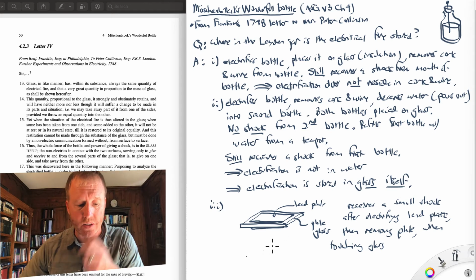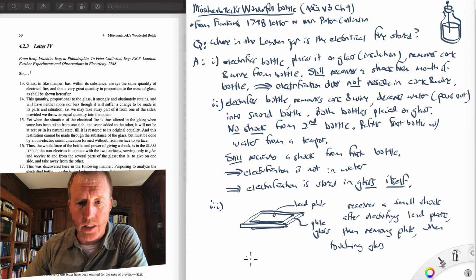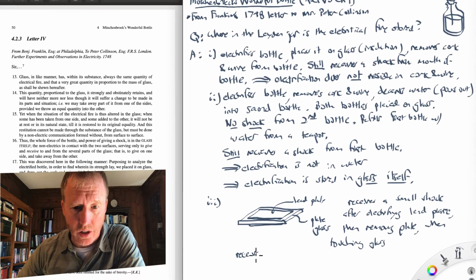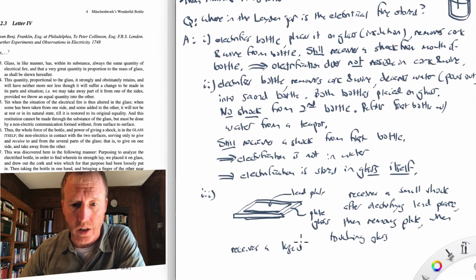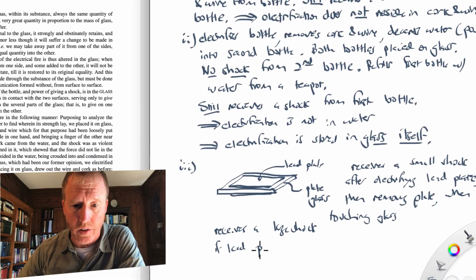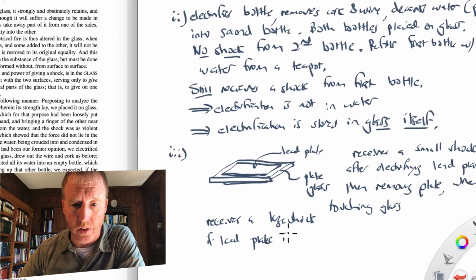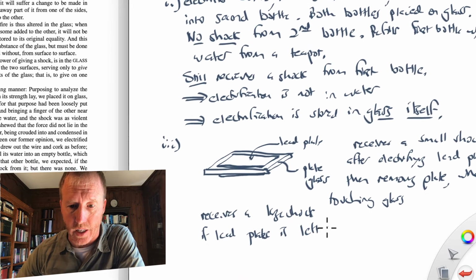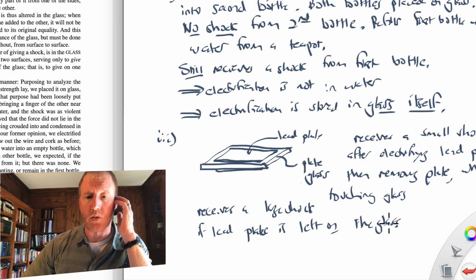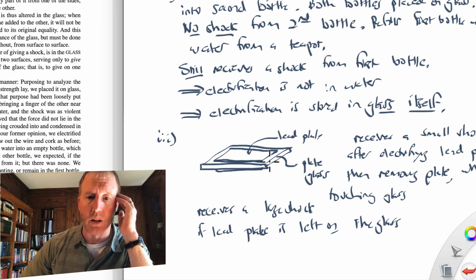And then what he does is he charges it up with the lead plate, leaves these lead plates on, and then touches the lead plate, and he gets a large shock. Receives a large shock if the lead plate is left on the glass. And he deduces that this electrification is stored on the glass, and the lead plate is able to, in a sense, collect it from all different regions.